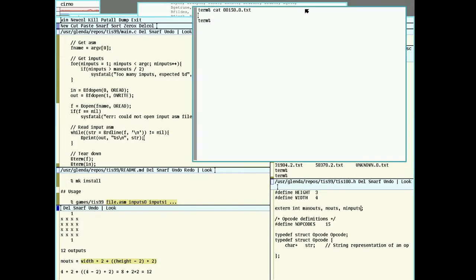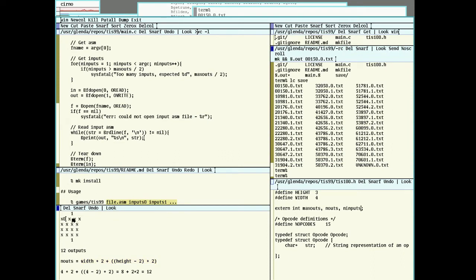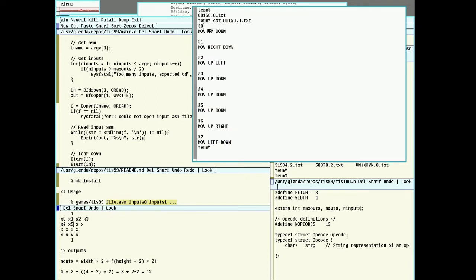Which level is this? I guess I could probably derive the information from reading the assembly where it comes in. So at zero, I don't really know how the TIS-100 numbering scheme counts. I think it's left to right, and it starts in the first row and goes down. So like this would be 0, 1, 2, 3, 4, 5, etc. So at 0, 0 is an input here.